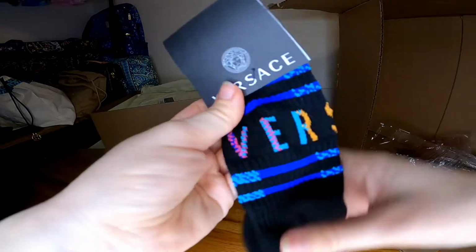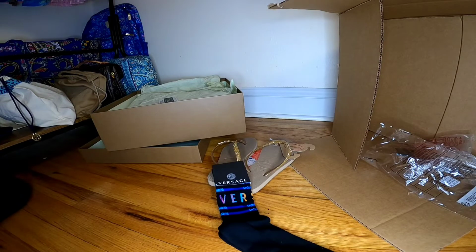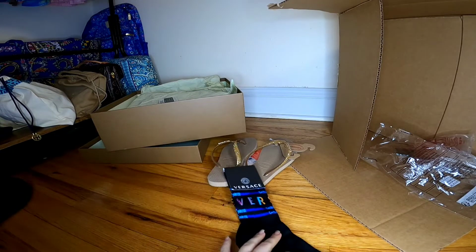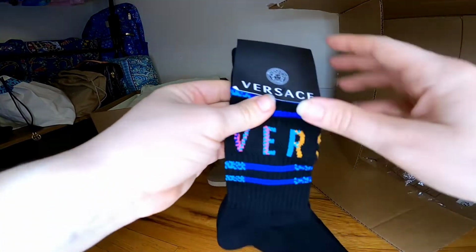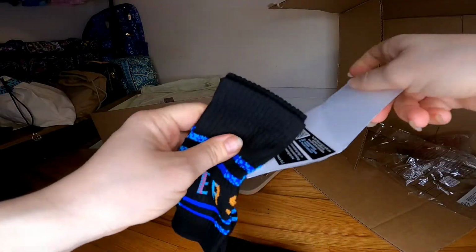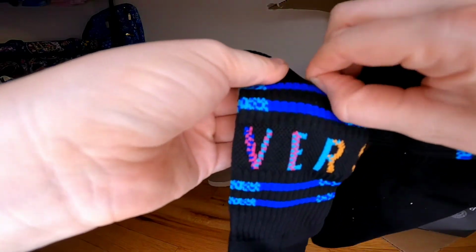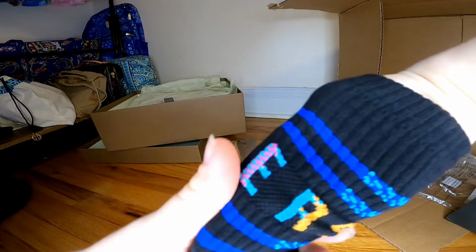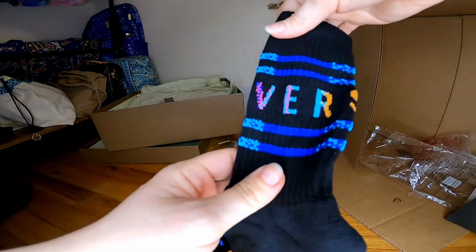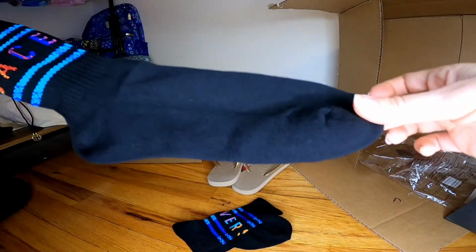So flip-flops. And the last item here is these socks from Versace. Okay, so these are socks that I got for my sneakers, to wear like long socks, and it says Versace here. I can just show you closer. Okay, this is it. So it says Versace here, Versace around there, and this is the size.